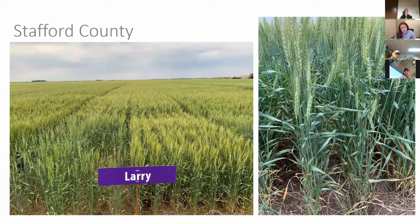It's also susceptible to some of that septoria leaf blotch complex, so some of those leaf spots might catch up, and also fusarium head blight. It's a little better than average for stripe rust, so that's promising. That's one of the good things about Larry's disease package, but overall a little bit more susceptible.